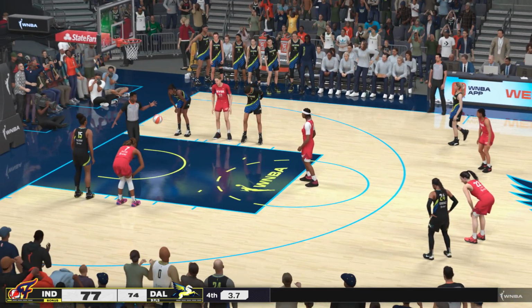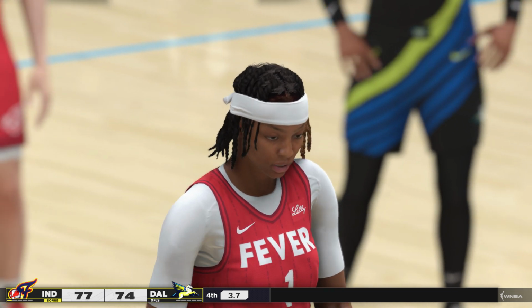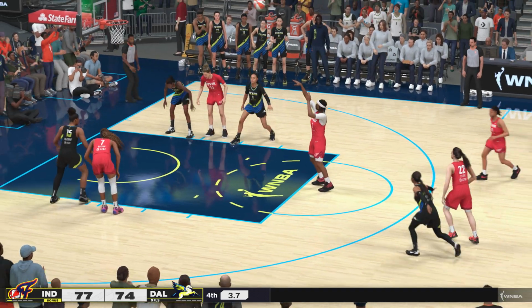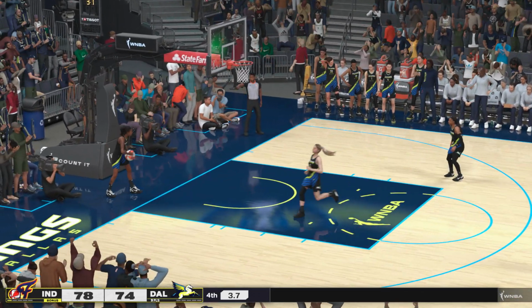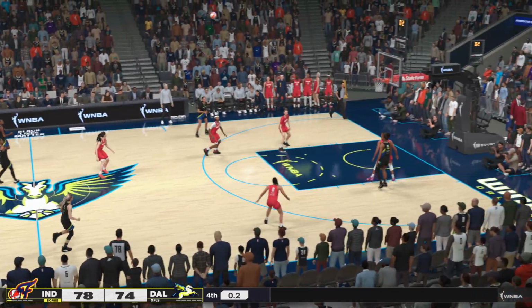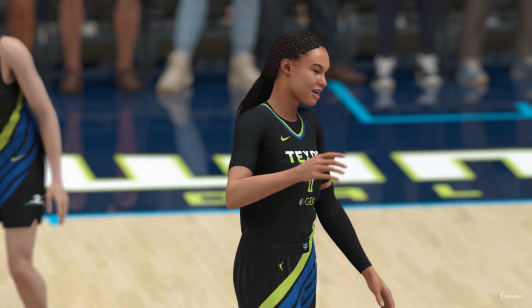So the first one drops, and that makes it a three-point lead. So she gets them both, and it's a four-point ball game. Now that's how you close a game out. Those free throws will bury them for sure. No good there. And so it's the Fever who come out on top here.